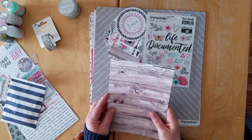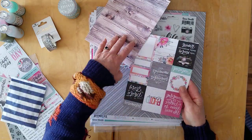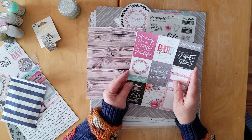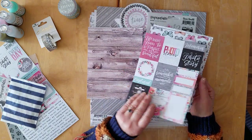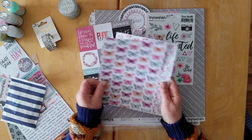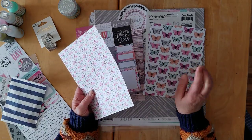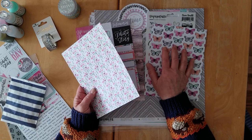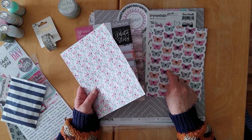A few 6x8 pattern papers. This gorgeous wood grain, and it's fun because the 6x8s are one-sided. Oh, there you go. So now you see I've got the smaller size of the cut apart here, which is perfect. Oh, and the butterflies. So see, Christina thinks of everything. She knew that the butterfly paper in the 12x12 form would be giving me a lot of trouble, and I wouldn't know which side to use, so she gives me the 6x8 so I can fussy cut here.